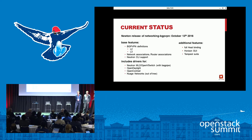So looking at the project today, which is actually our third release, we did a release pretty much in sync with the Neutron release of other OpenStack projects. So we have a consistent set of base features. We have an API that allows the definition of layer 2 and layer 3 VPNs. Only layer 3 VPNs are actually supported today by the drivers we have, but there is already work in progress to support layer 2 as well. We do have support for associating networks to BGP VPNs and routers to BGP VPNs. This is something that I will explain right after. We have support for the Neutron CLI.